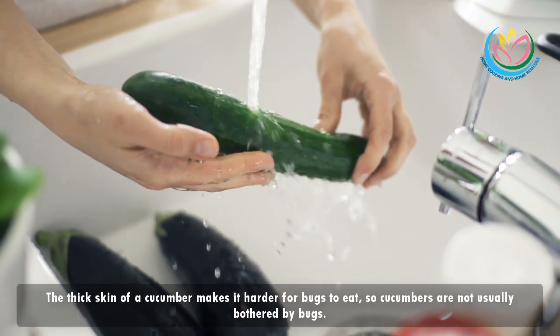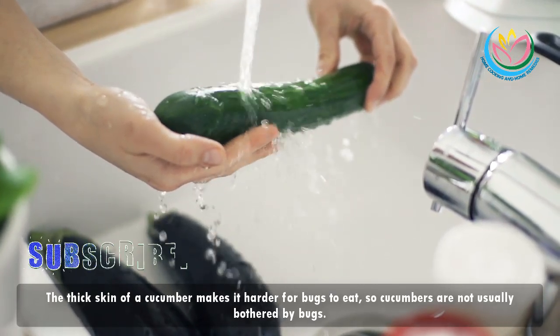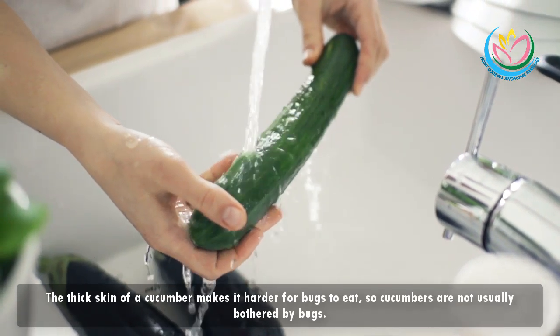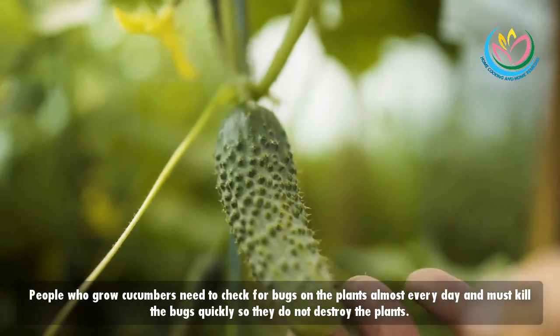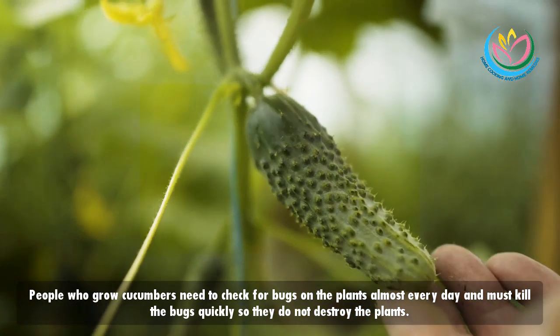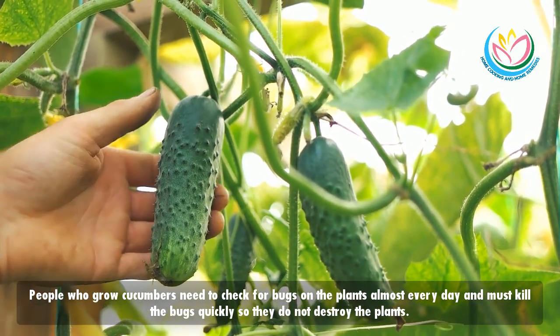The thick skin of the cucumber makes it harder for bugs to eat. So cucumbers are not usually bothered by bugs. The plants are not so lucky though. People who grow cucumbers need to check for bugs on the plant almost every day and must kill the bugs quickly so they do not destroy the plant.